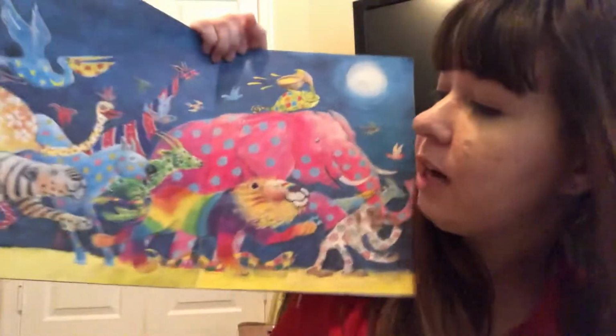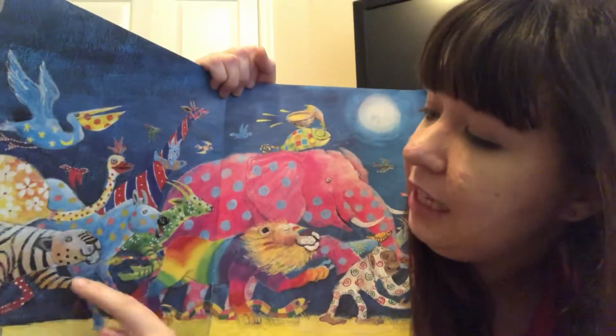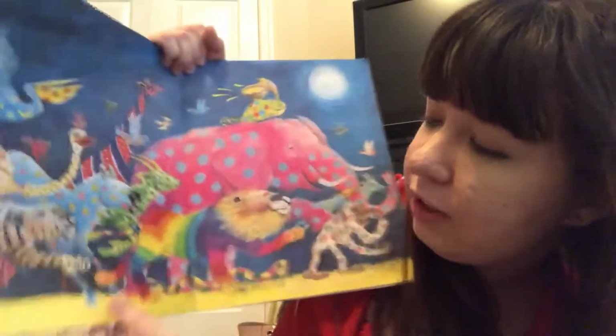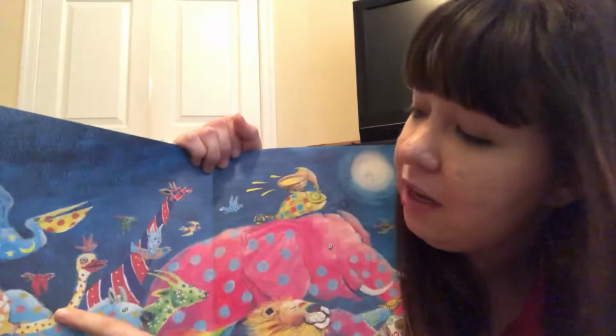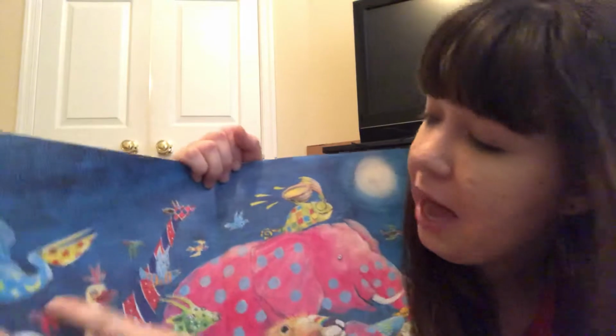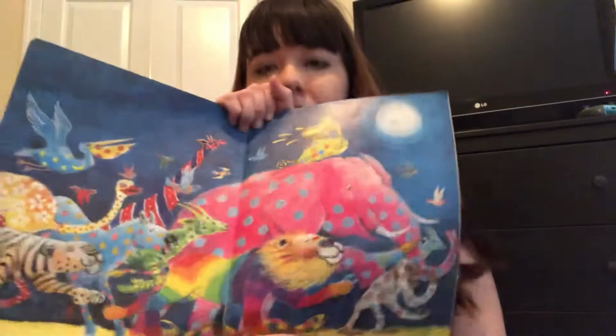Whoa, look at all the animals' different colors. We have a polka dot elephant, a flowered gazelle, a polka dot zebra, a differently striped cheetah or maybe a panther, a flamingo, an ostrich, a pelican. Ooh, look at the giraffe. The giraffe's like red, white, and blue, and these really pretty stripe patterns. Wow, there's some really cool patterns in there. The chameleon did a good job.